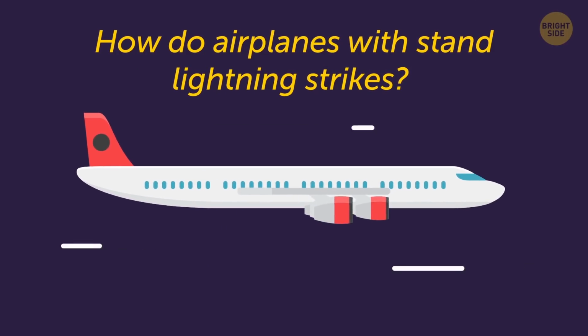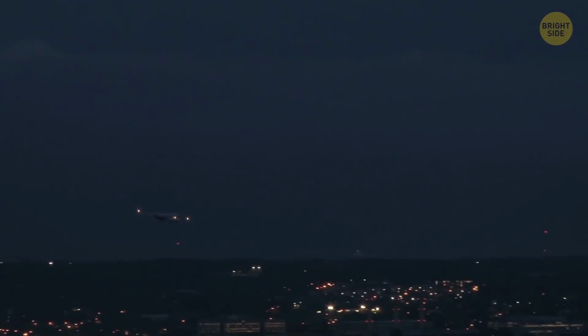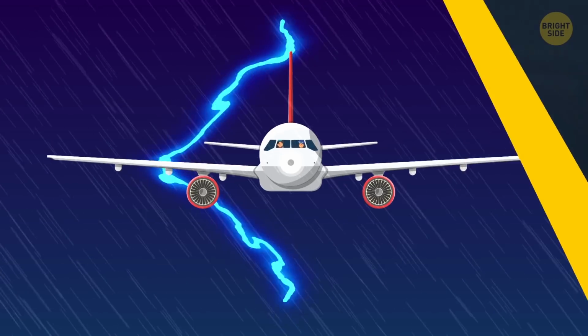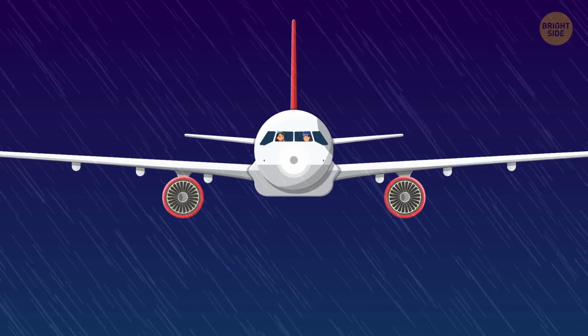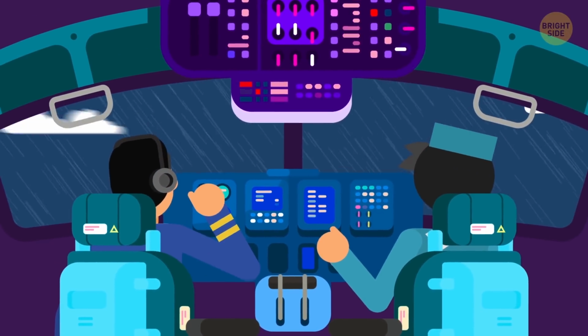How do airplanes withstand lightning strikes? Pilots say that every airplane gets hit by lightning eventually, but the fuselage of an airplane is tight and made of aluminum. This makes the lightning run along the outside of the plane and not go any deeper. The worst it can do is slightly mess with onboard instruments for a second.